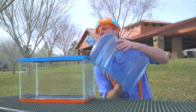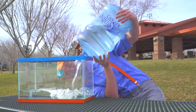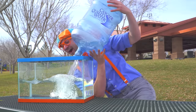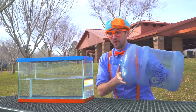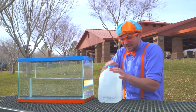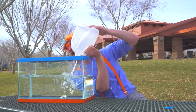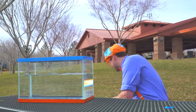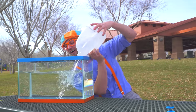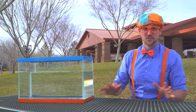Let's fill up the tank with water first, all right? A lot of water. Here we go. No more water. Okay, I think we should put a little bit more in, all right? Okay. Open this up. Here we go! Whee! And one more! Here we go! How about that amount? Perfect! All right, so now let's go get some items!